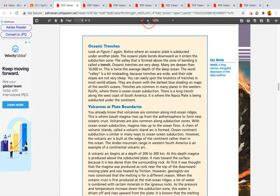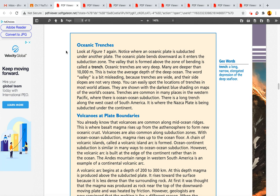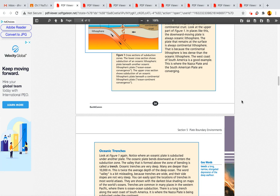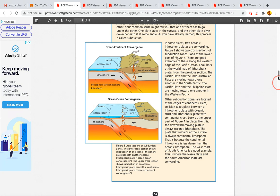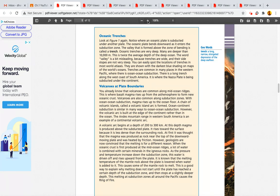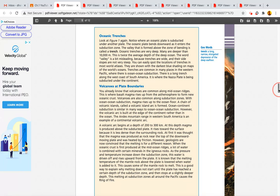I can zoom in now because we're back on this. All right, oceanic trenches. Look at Figure 1 again. All right, let me zoom out. They want us to look at Figure 1. Oh boy, I might have to go to 100%. All right, look at Figure 1. You can also just screenshot this and put this on a separate window. Let me go to 140. Can I do 140? I'll go 100. All right.